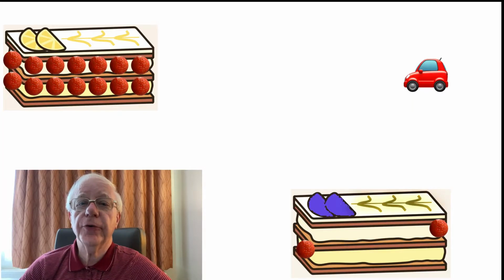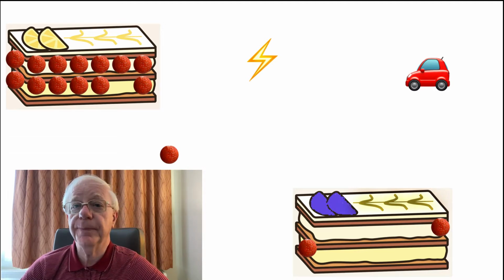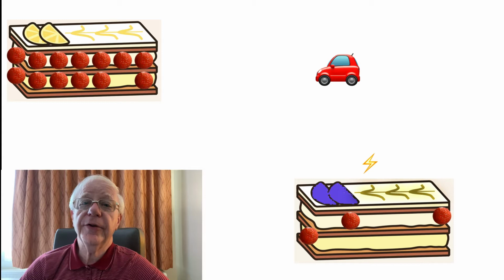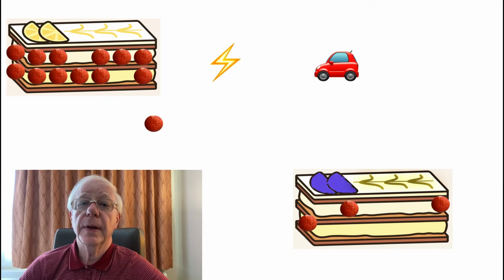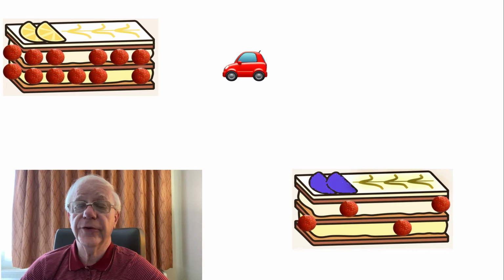As the electron follows its path through the circuit, the anode loses a lithium cation. The red car is powered by the higher energy electron, and lithium cations will migrate to the cathode to offset the negative charge from the electron flowing to it. And so the graphite millefeuille loses a strawberry from the sandwich, and the cobalt oxide one gains a strawberry into its sandwich.